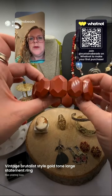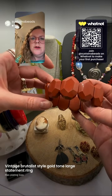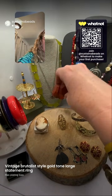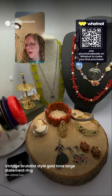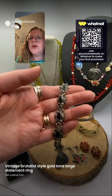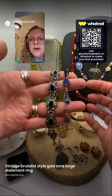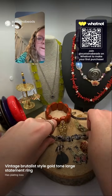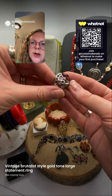The red jasper stretch bracelet that's on new elastic. Stunning. A couple of costume bracelets. We had a lapis one and a black enamel one. A really pretty steel ring with a garnet coloured glass in it.